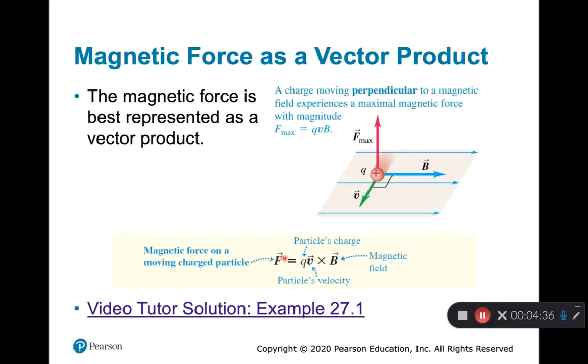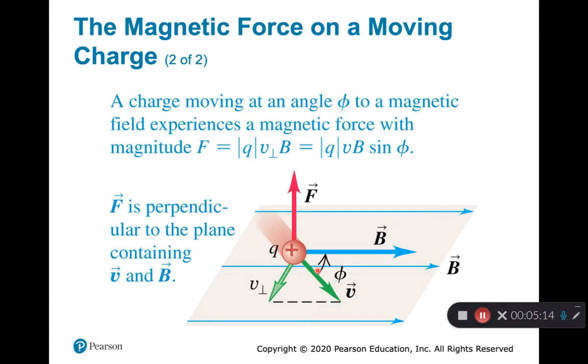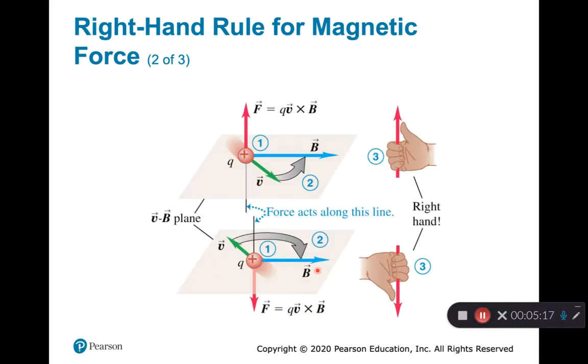The magnetic force on a moving charge is the cross product of the velocity vector of that charge with the magnetic field vector times the charge. So this is for any charge. Positive charges follow the right-hand rule. Negative charges follow the opposite of that, or we could say the left-hand rule, but it's better to do right-hand rule and go backwards. So I'm going to do an entire video on the magnetic force on a moving charge. We just follow the right-hand rule.